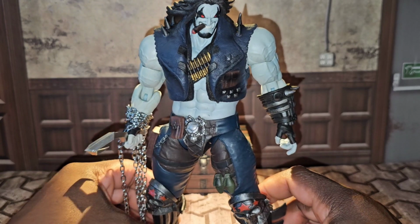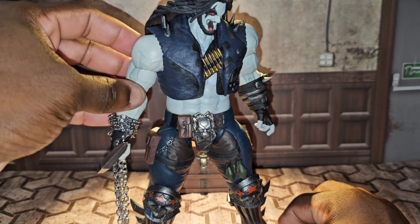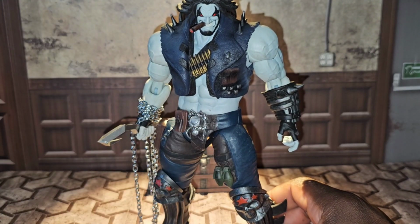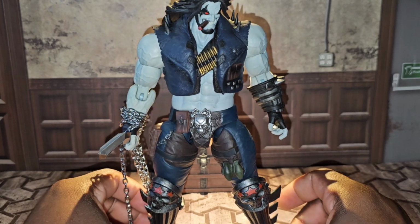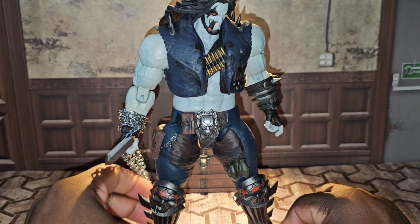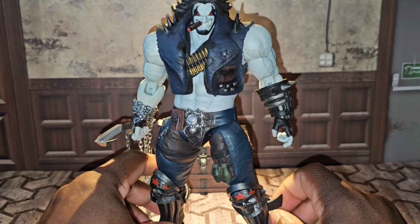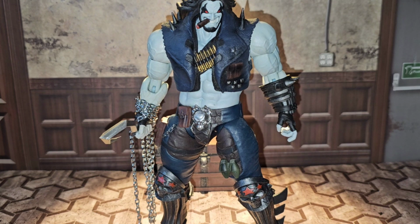This dude has great articulation for a mega figure like this. This dude's freaking big, as you can see. Not as big as Doomsday, but he's still bigger than your regular Mezco figure. So he works perfect for 1/12 scale, and I'm just so glad to have this dude. This dude was not a cheap figure. He was coming in at $110, but I'm still happy to have him. Thanks to my boys at Ageless Geeks, Geo, shout out to him and the crew once again. Let's go ahead and move on to our next one.